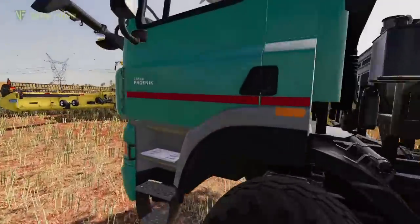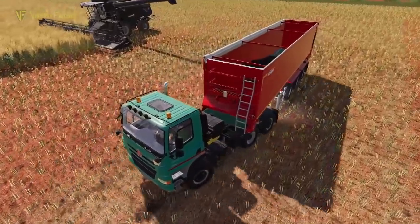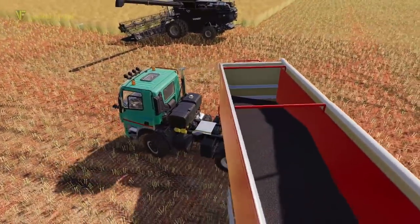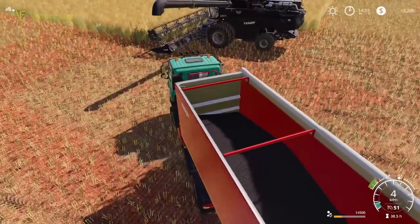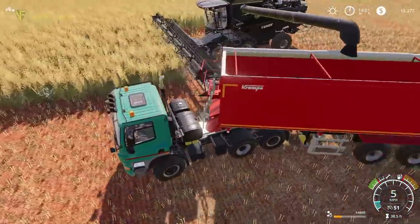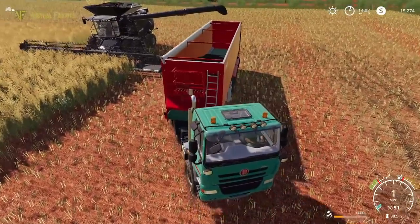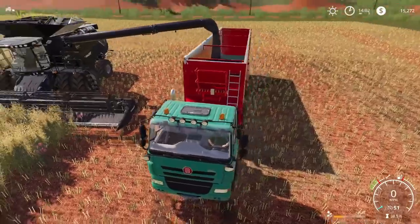Right, the New Holland is off again. We are just going to reverse this up, empty out our ideal as well. But I'll keep an eye on the New Holland, because obviously I need to get it to turn its last corner on this headland. There we are. And right, that is emptying into there quite nicely.